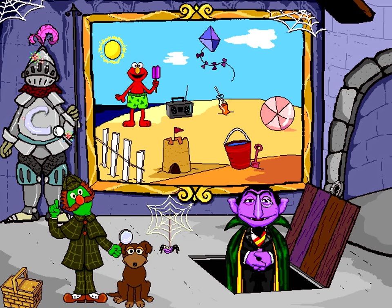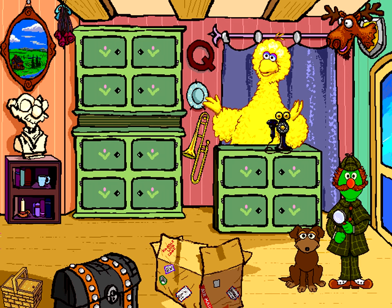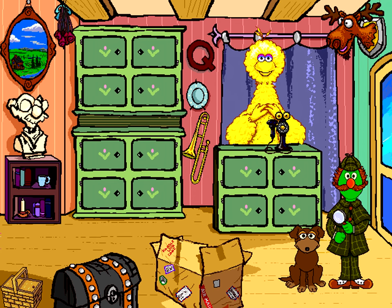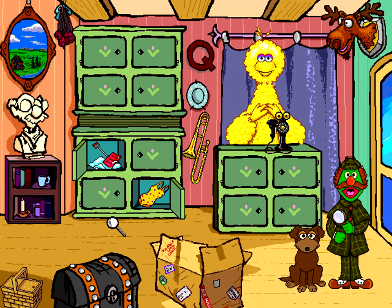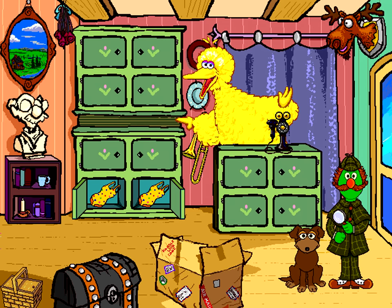Let's search somewhere else. Oh, hi, Sherlock. I need help. A customer asked for things that match. Click on a green cupboard door to see the first thing, then open another door to find something that matches it. A snow shovel. A swimsuit. A swimsuit. Good job.